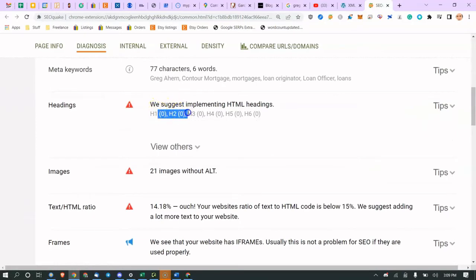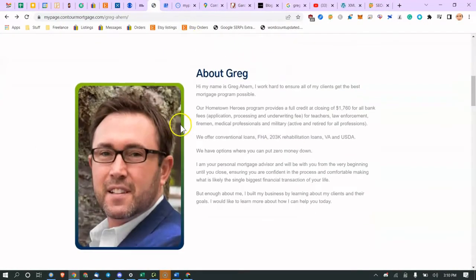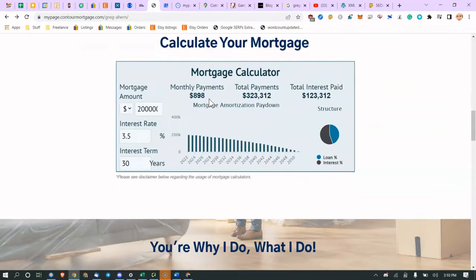Yeah, so you don't have any H1s, H2s. It's just boldface. It's not specified as a header, so you'd want to put that in an H1, and you'd want to definitely mention all of your services. If you can't create all those landing pages, you need to mention, at minimum, all those services on here, and under those services have a couple sentences with some good keywords describing what those services are.